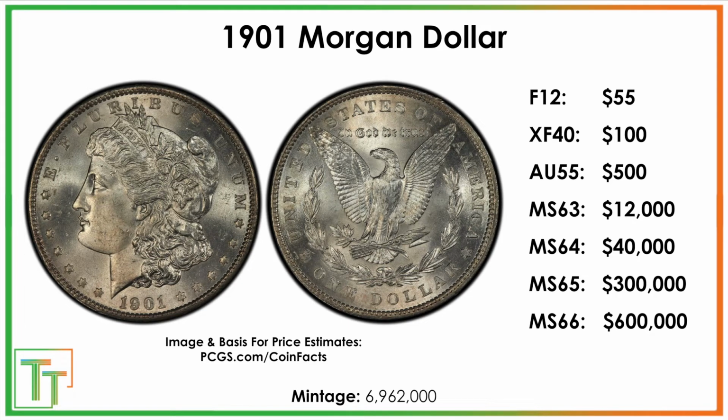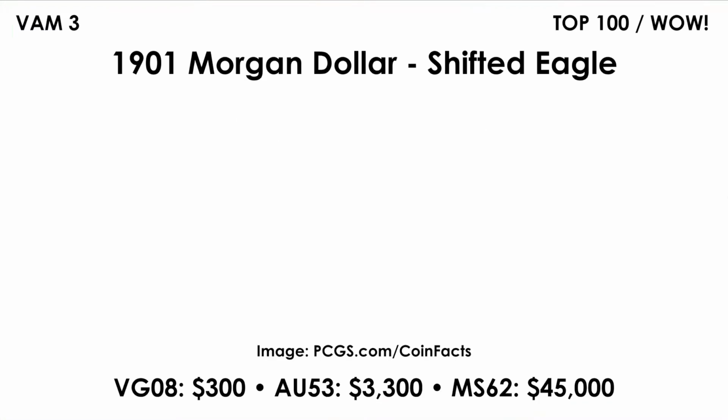It might be a $55 coin as compared to a $25 or $30 coin in a fine grade, so not crazy, but when you get to mint state, it's a $12,000 coin in mint state 63 as opposed to your generic Morgan being a little bit under $100, and it climbs to $300,000 in mint state 65, where the cheapest generic ones are probably more like $200, not $200,000, even though there are 6.9 million of these made. So a really good one to be on the lookout for.